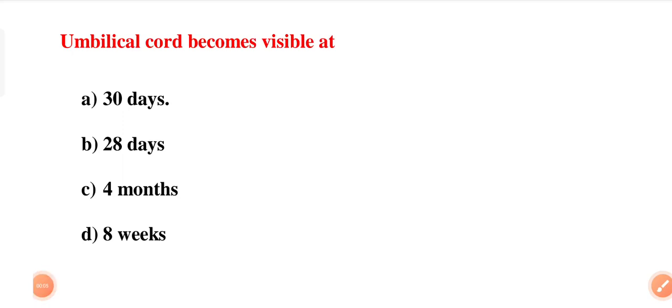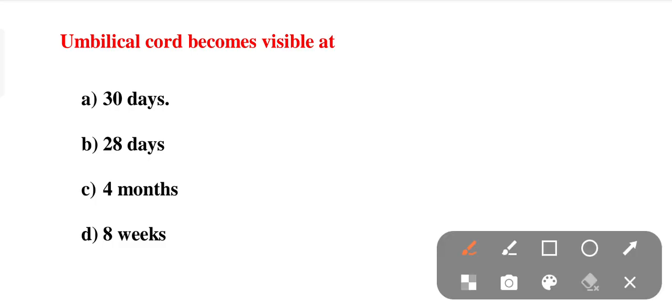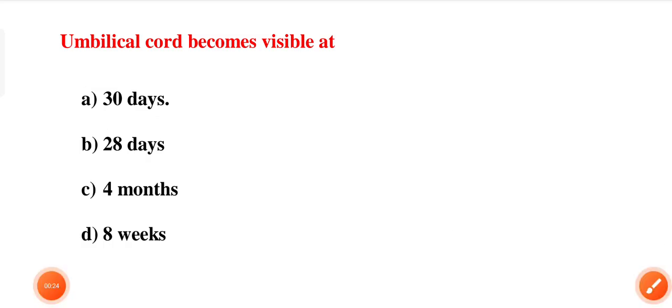Today we'll see some of the basic questions for upcoming staff nurse recruitment examinations. So the first question is, umbilical cord becomes visible at the age of. Options are 30 days, 28 days, 4 months and 8 weeks. So the right answer is, at the time of 30 days, the umbilical cord can be visible.